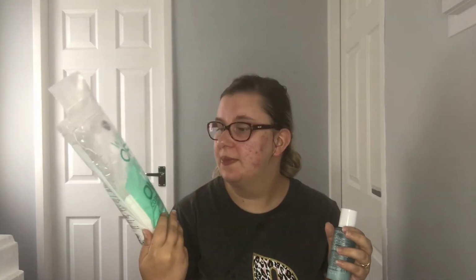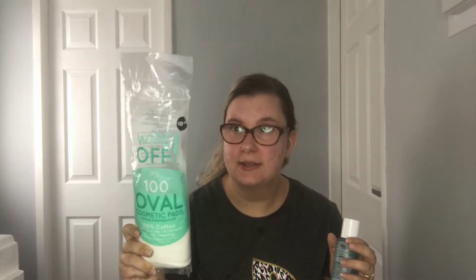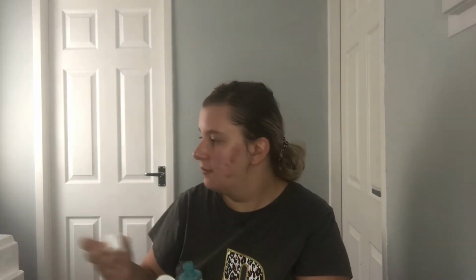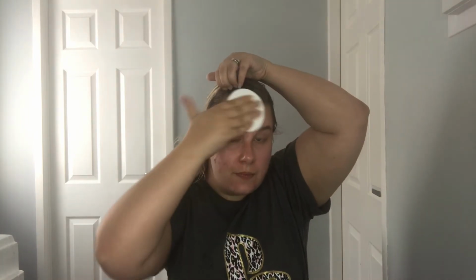So all I do with this is get a cotton pad. These ones are Primark, the oval cosmetic pads. Really cheap, really good value. And I like these because they're larger, so you can get around your face a bit easier with these ones. So all I do is, while the lid's on, give it a shake. That mixes all the active ingredients in together. And then you just want to put a few drops, two or three, onto your cotton cleansing pad. And then you just want to get this all over your skin.